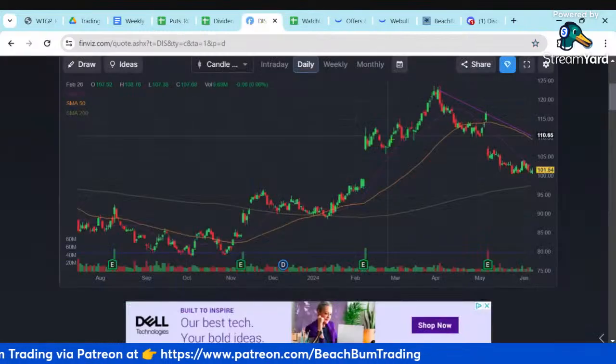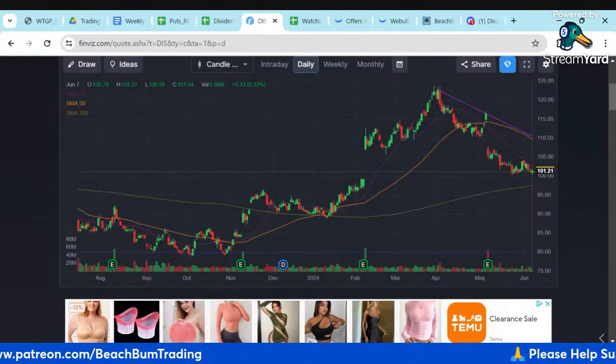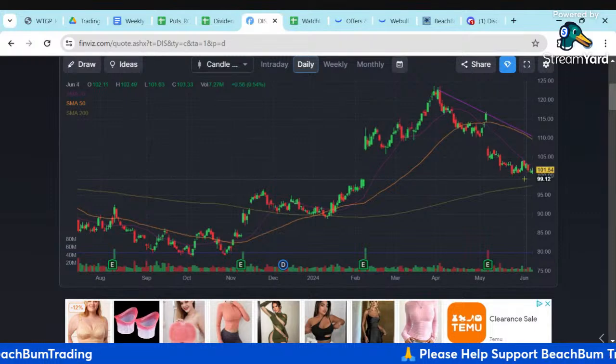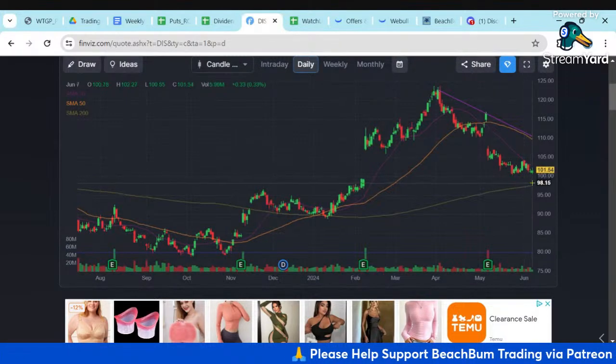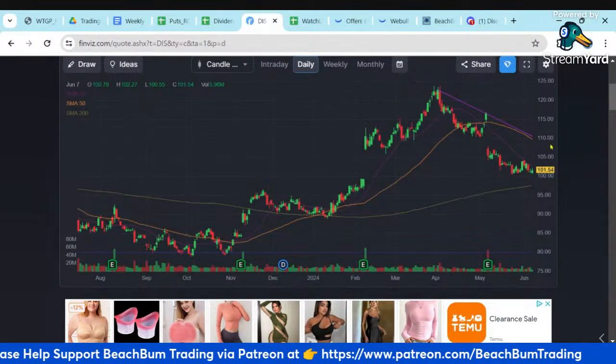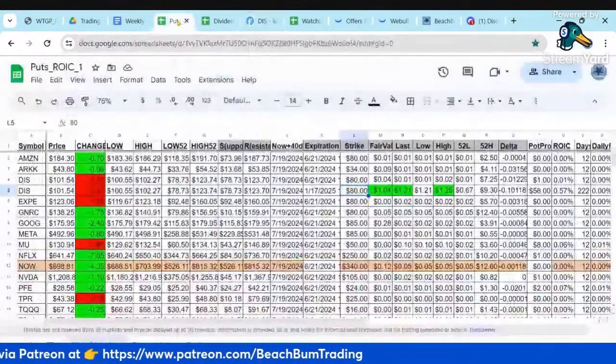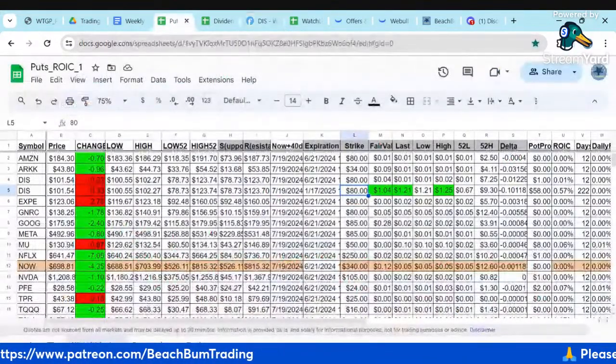So if you're looking to short Disney, that's not too bad right now. It's trending down. Look to gap fill, maybe cover once it fills that gap, once it hits that longer term moving average. Again, I don't short individual stocks. I sell puts as a strategy for essentially shorting individual stocks.